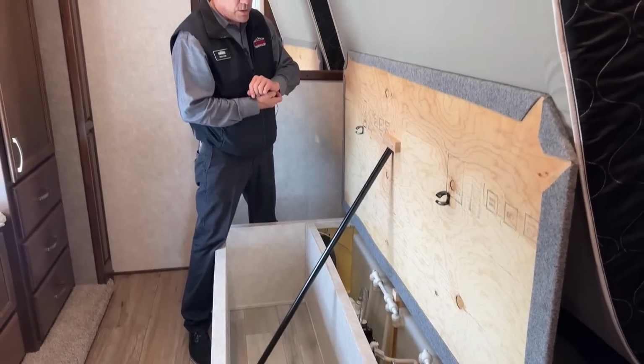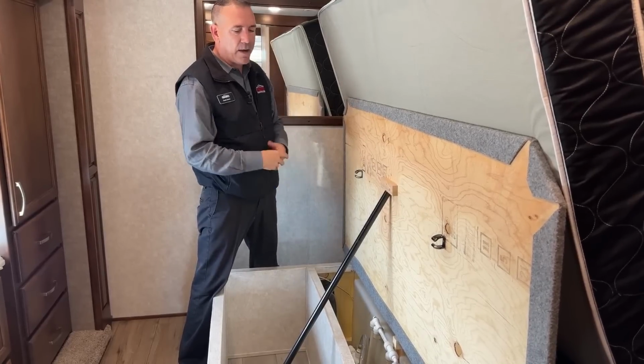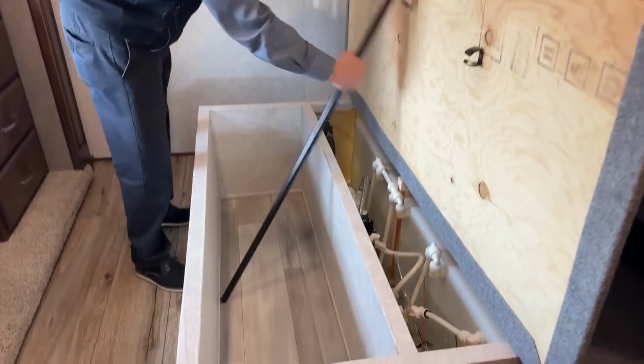So plenty of tank storage, but this is up inside where the furnace is running. So if you wanted to go deep into the fall, early spring, that water is not going to freeze in here as long as you're in here and you've got the heating system running. So we like to see that too. Some storage here if you needed it.